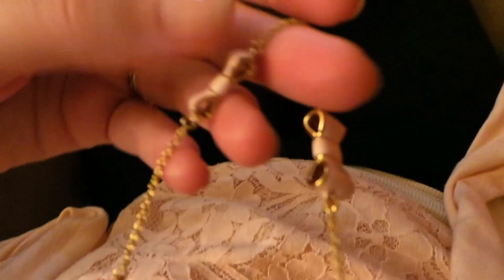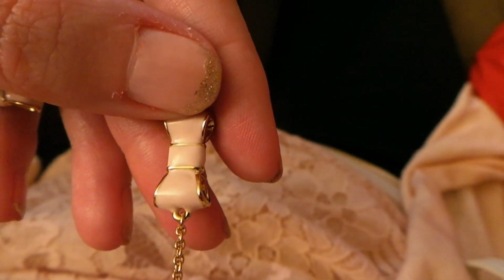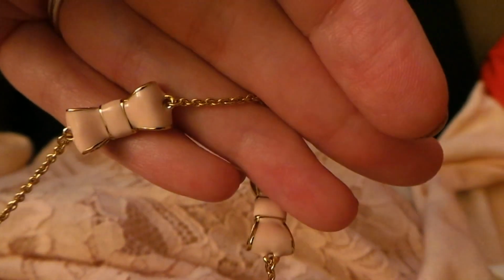I kind of wanted to just show you guys my necklace, which is one of the very few things I have from Kate Spade. It's got little bows on it and kind of matches my nail polish. So that's what I'm wearing today. I'm wearing this necklace, this lace top from Forever 21, and this pink sweater from Charlotte Russe. It was really cheap, I think it was like 10 bucks.